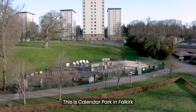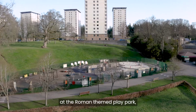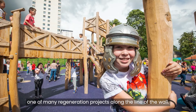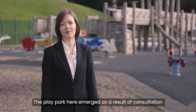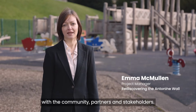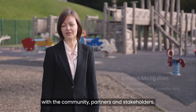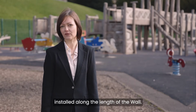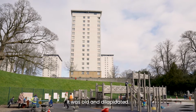This is Calendar Park in Falkirk, at the Roman-themed play park, one of many regeneration projects along the line of the wall. The play park here emerged as a result of consultation with the community, partners and stakeholders. It's one of 5 play parks that have been installed along the length of the wall. It was old and dilapidated.